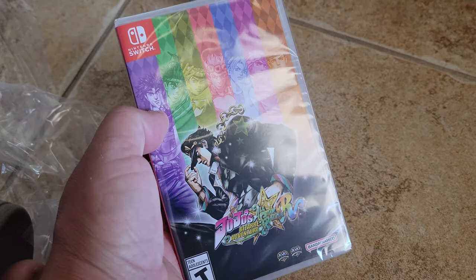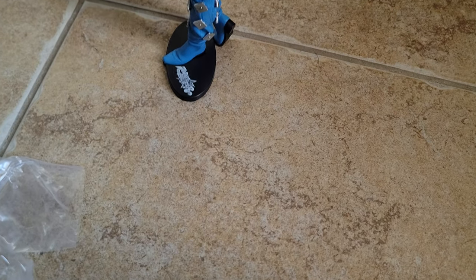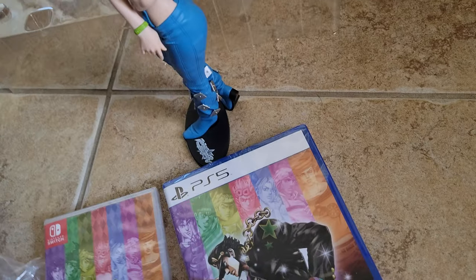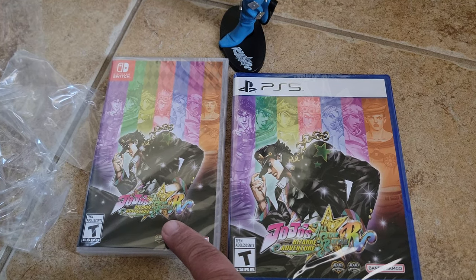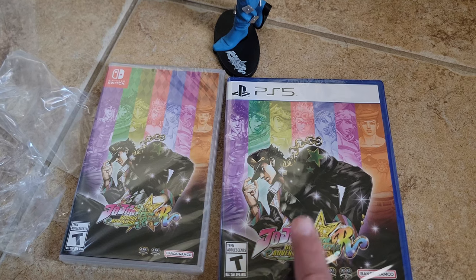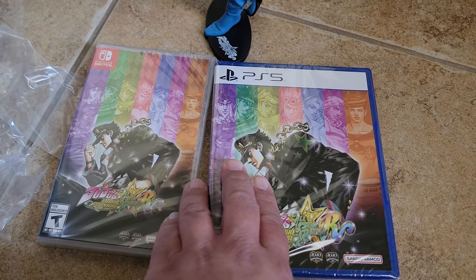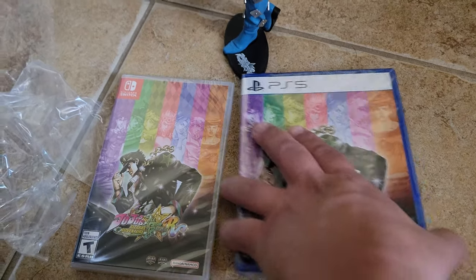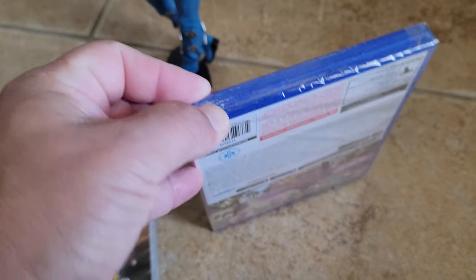Well, let's open up this one. Well, maybe not. I open this one. Got two of these somehow. I think I ordered just a standard so I get the bonus editions. But this one is the only one I've got. I'm gonna play it. Okay. So we're gonna do this one.